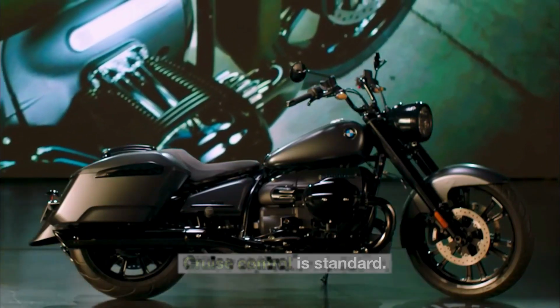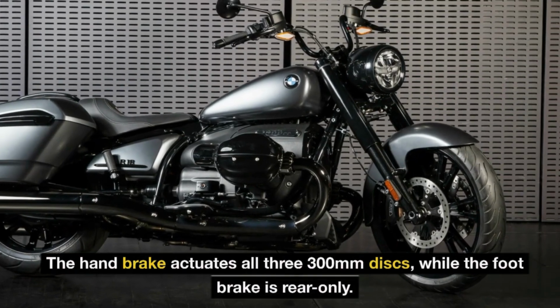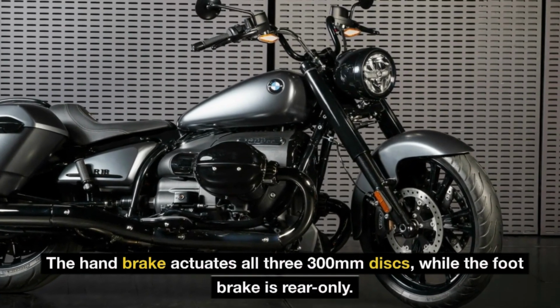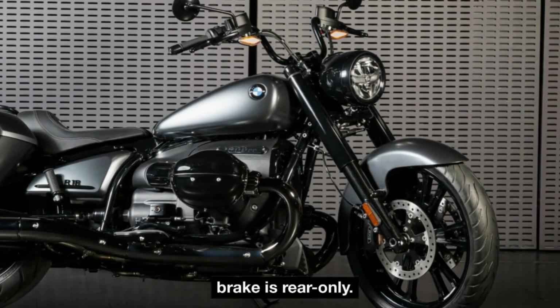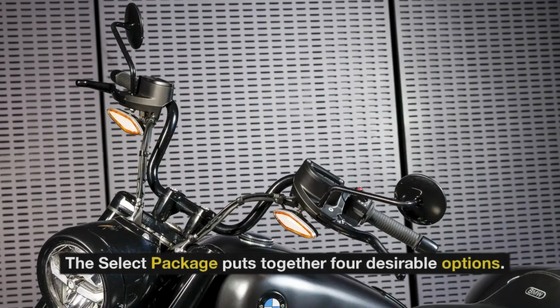Cruise control is standard. Braking is semi-linked. The handbrake actuates all three 300mm discs, while the foot brake is rear only. Anti-lock braking system is standard.